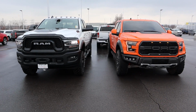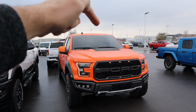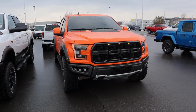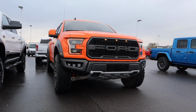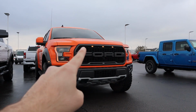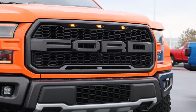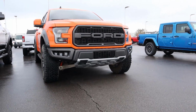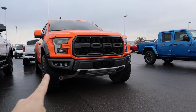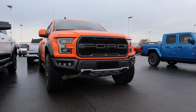Now let's go over things on the front end. Let's start with the Raptor first and foremost. At the top you can see venting on the hood, actually functional, and then you can see the rest of the hood. You've got all of the orange marker lights off to the side, two on either side and three in the middle. There's actually a trail cam right there in the center, in the middle of the Ford logo. Tow hooks just down below. Those are aftermarket lights, so those don't count. There's usually just a gap there in the bumper. But yeah, full LED lights.